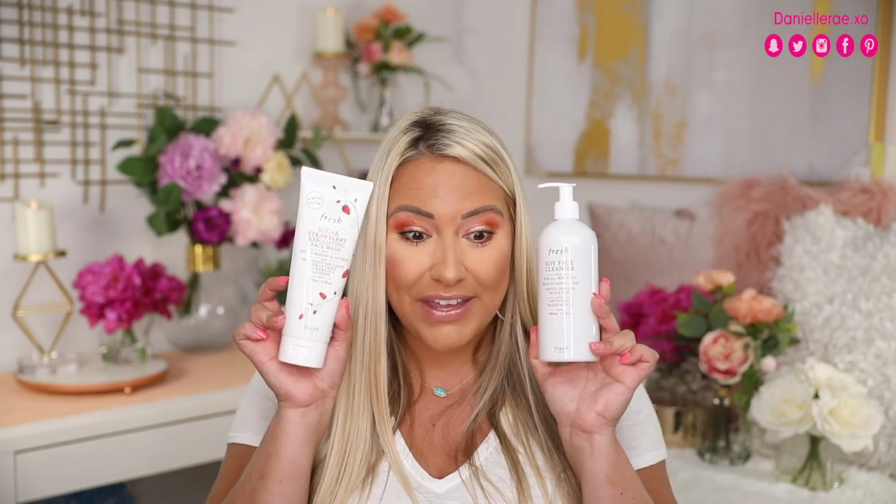Oh, I already took the bow off, but here's what it looked like. Super cute. Ooh, they gave me a little hair bow too. Wow, these are actually really big sizes. I love something with a pump bottle. Ooh, and then this is the face wash. Thank you so much, Fresh.